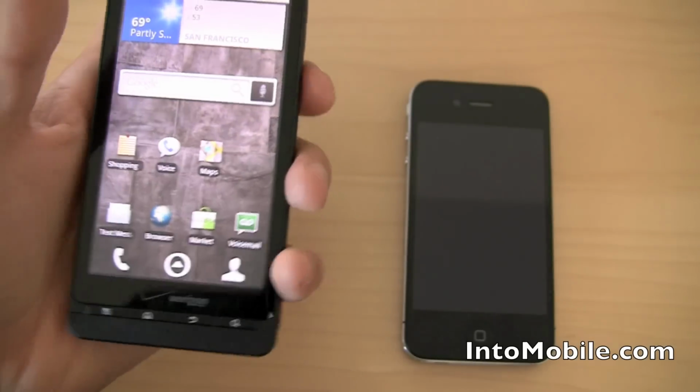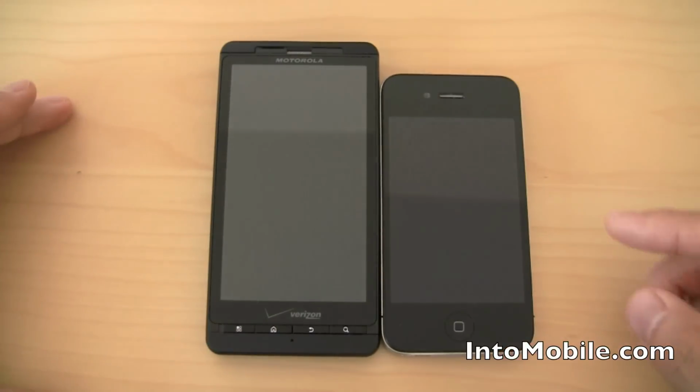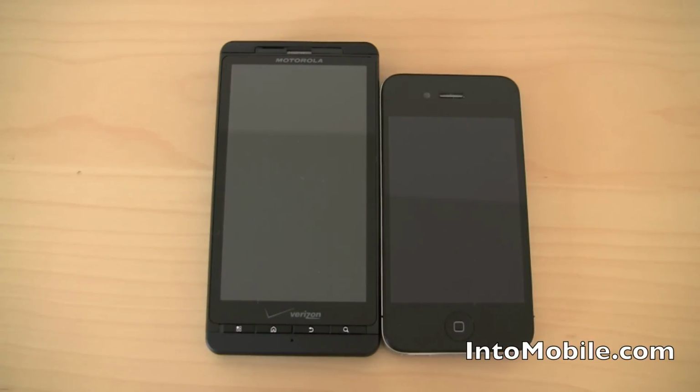So that's a quick little look. We will follow up with more comparisons on the iPhone 4 versus Droid X, but that's a quick little look, part 1 of iPhone 4 versus Droid X.